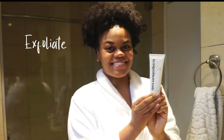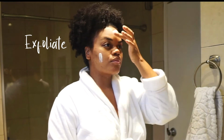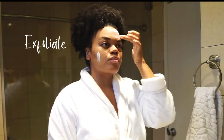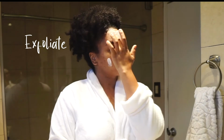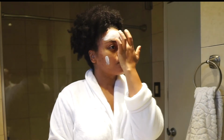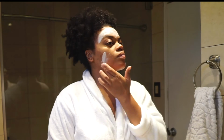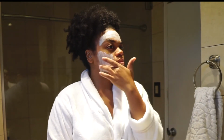Step 2, exfoliate. Exfoliation is such an important step in skincare. Today I am using the Dermalogica Gentle Cream Exfoliant. I love this exfoliant. It's a chemical exfoliant, therefore it's non-abrasive and very gentle on the skin. I'm applying a thin layer to my face, and I'm going to let this sit on for 10 to 15 minutes.